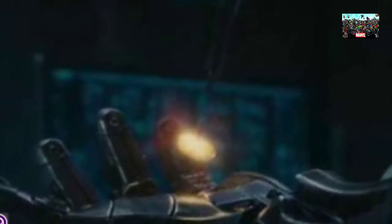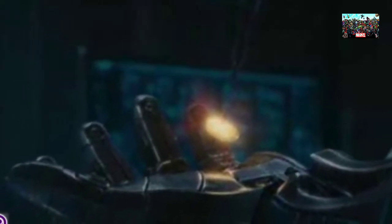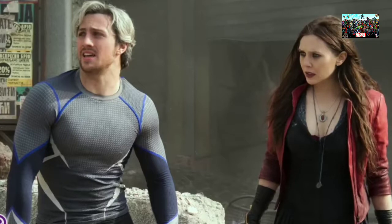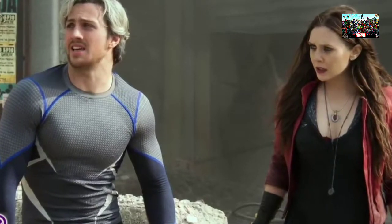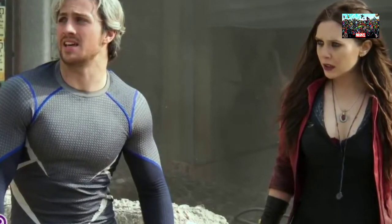Trust us. Here is the main point and the really big argument for the fact that the Mind Stone could be the Phoenix Force. We learned and know that the Scarlet Witch and Quicksilver got their powers from the Mind Stone, but they didn't just get magical powers from the stone. We learned that the stone actually awoke powers that they already had that were lying dormant. We learned this from the Avengers Age of Ultron Prelude comic one-shot.